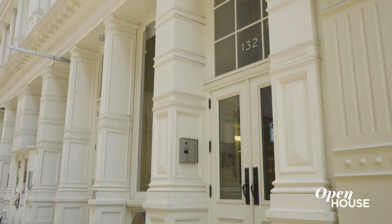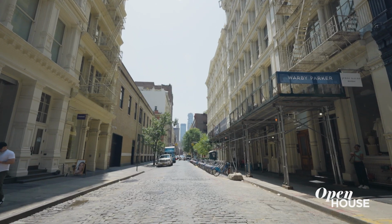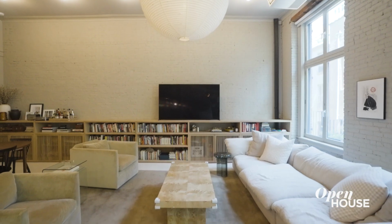Today we're going to be sharing one of our favorite projects, a loft renovation in the cast iron district in Soho. The building was originally built in 1886, and over the years it's been converted into residential lofts. This apartment really needed a refresh, and it didn't reflect the building's incredible character. Our job was to bring it back to life, and we can't wait to show you the result. Follow us.